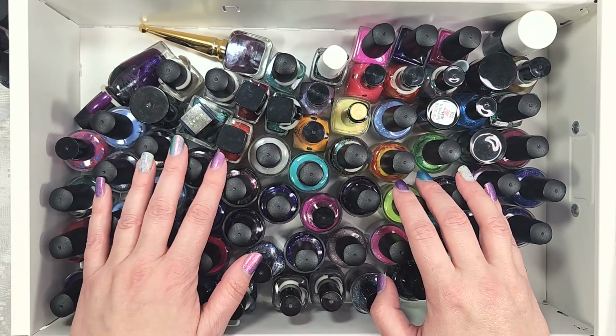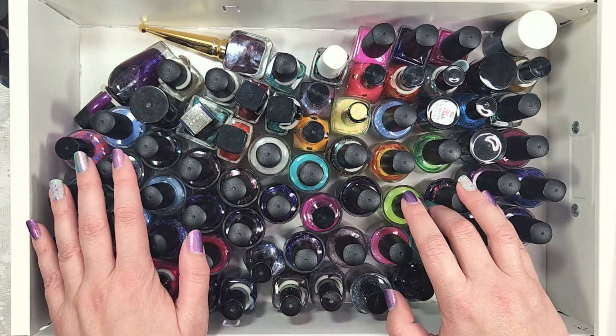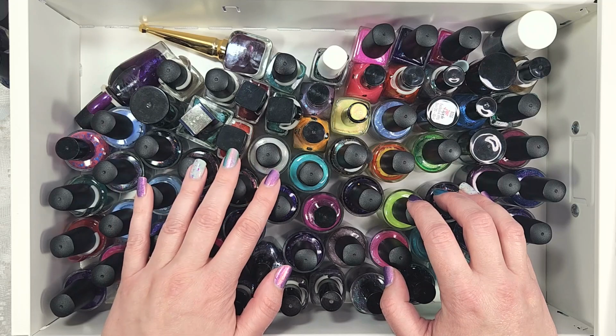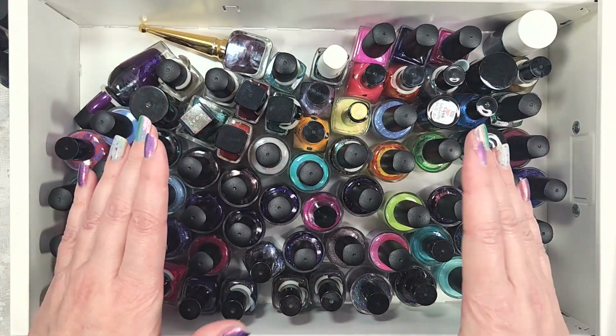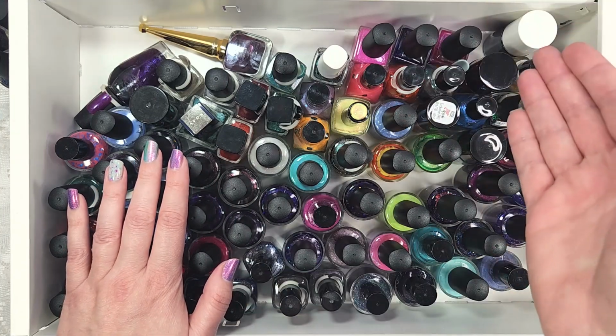In today's video, I am finally getting started on my destash or declutter of my ridiculously large collection. If you're new to the channel, right now I am sitting on somewhere between 5,000 and 7,000 polishes. That's a rough number because I don't have all of the polishes in my collection in my nail polish app, but the ones that I do have entered are reaching close to 5,000.